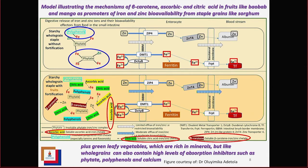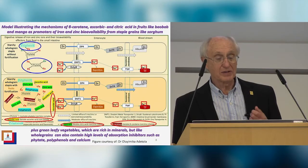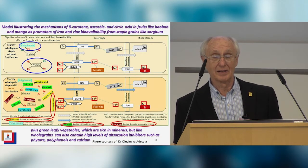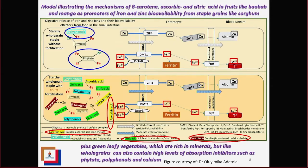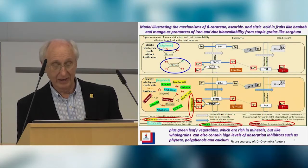Polyphenols, for example, bind to iron. Phytate binds to the divalent minerals. The enhancers counteract those effects. So most notably, for example, ascorbic acid keeps the iron in the reduced Fe2+ form. But ascorbic acid also has multiple actions. It forms soluble complexes with particularly iron and possibly zinc as well. And similar effects are believed to take place with citric acid and also with beta-carotene as well. So in other words, one's actually having a battle, as it were, between the inhibitors of micronutrient absorption, and the enhancers, one hopes, working in the opposite direction.